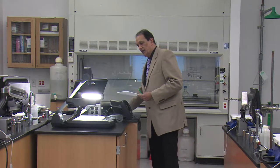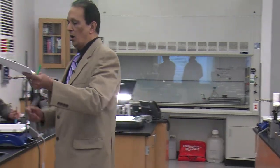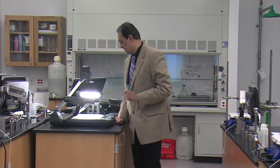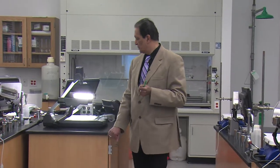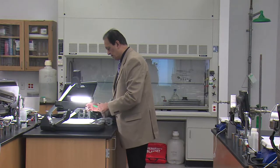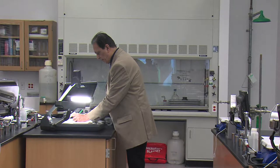Rule number three, no shorts, belly shirts, or short skirts. Your entire torso should be covered. Once again, that's an OSHA regulation. And we are using acids, bases, hot liquids, and flammable liquids in this lab. So no shorts, short skirts or belly shirts, entire torso should be covered.